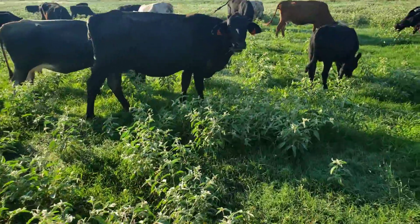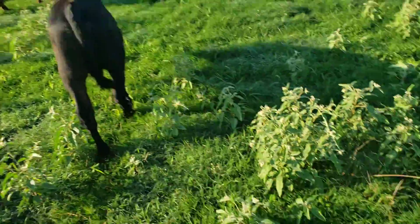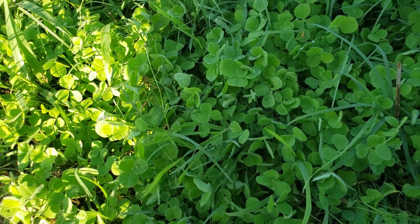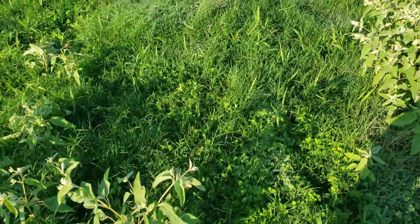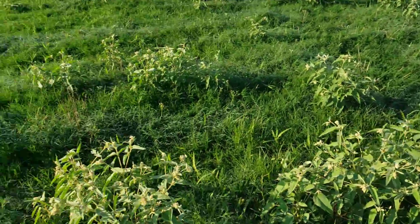But I did notice, I think some of the goatweed is shedding seeds. And so we got to do something. This, I don't know, this is clover. This is a lot of clover here. Oh my goodness, that's a lot of clover. I like clover. Clover is a legume. Legumes put more nitrogen in the soil than they use. So legumes are good.